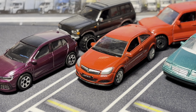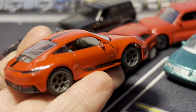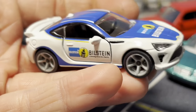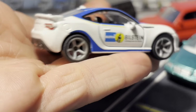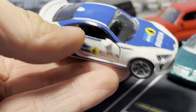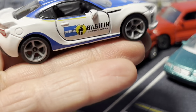Oh, here's a nice one, a 911. Majorette does very nicely with their 911s. I like this casting. Wish there was a cleaner release of it. Oh, here's the Toyota 86. I still need a clean version of this one, too. I passed on this one many times in the stores. If you're a fan of Bilstein, this is an amazing release. I don't think it's ugly. I think they did the livery very well. I just want a clean one.